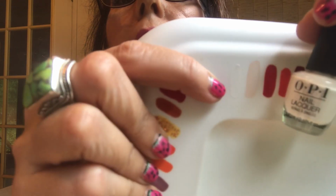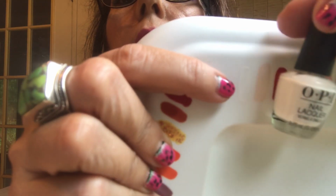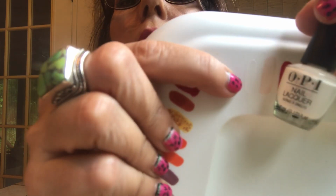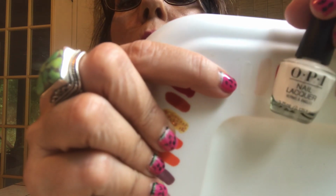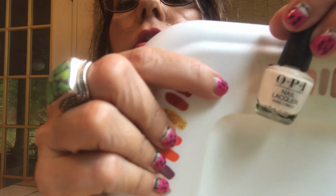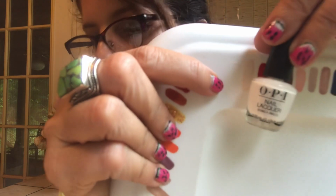So that comes in handy. If you're doing anything, it's good to have a white to put underneath sheers or glitters or French tips or pastels. It's nice to have a white, and that is Alpine Snow. It's not really showing up too well. It is a pure white.